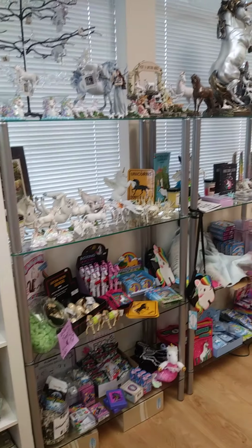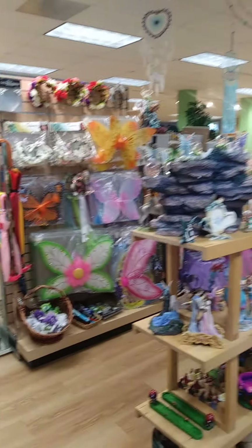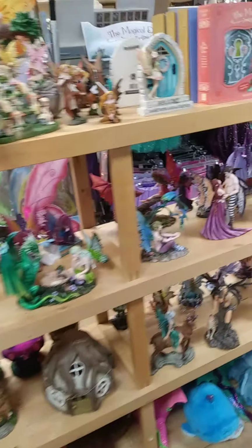We, of course, have our unicorn section, which has been expanded a little bit. And following that, we have our glitter tattoos, which is always fun. So this rack in the middle are, again, sorted by artist. So you'll see the whole second shelf there is all Amy Brown.